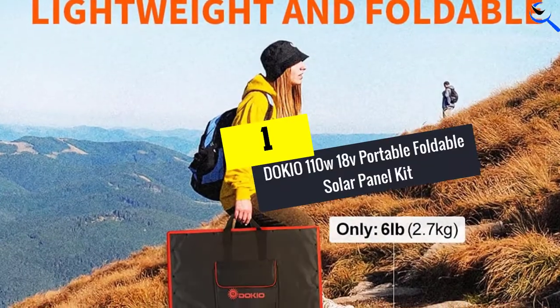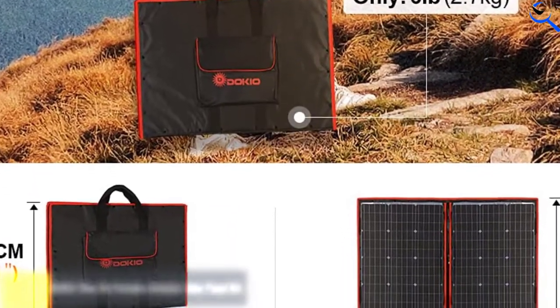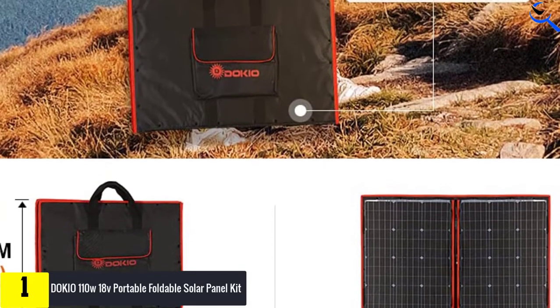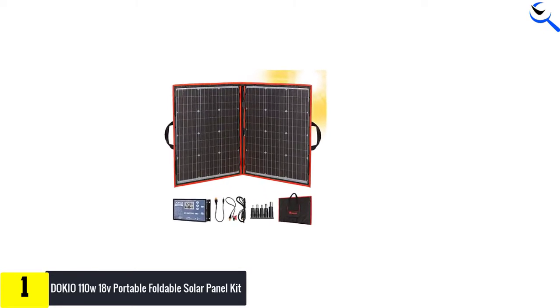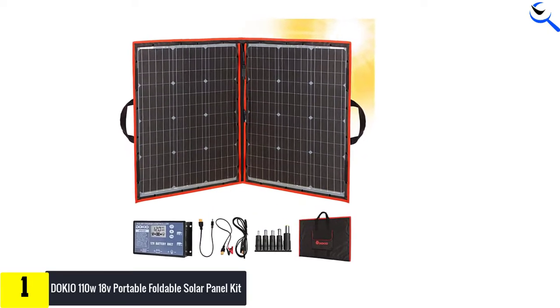And finally at number 1, Dokio 110W18V Portable Foldable Solar Panel Kit. This Dokio monocrystalline portable solar power system can be connected via the 5 included DC adapters or the charge controller. The controller moderates the flow of energy into 12-volt batteries, such as those in cars or RVs, to prevent overcharging and reduce the risk of fire.